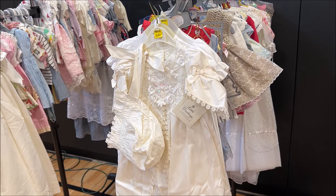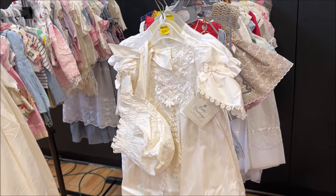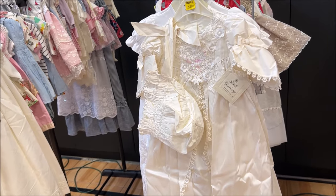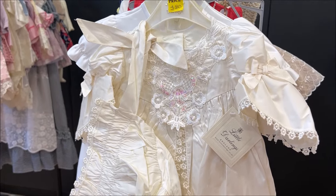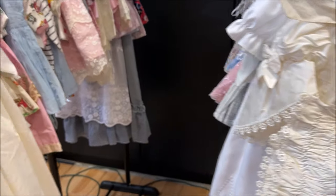I'm over at Michelle Manning's gorgeous, gorgeous clothing that she has. And she just brought out the gowns for me to see. I want them all. So look at this. It's lovely ivory. Beautiful. Wait, there's more. Come along. Of course there's more.